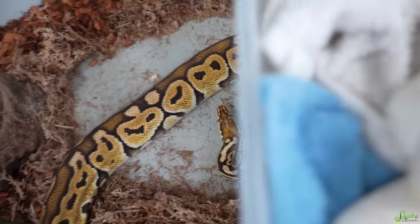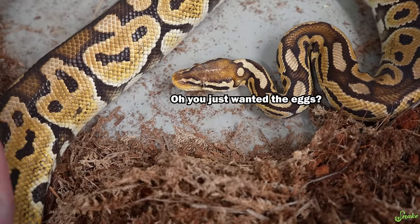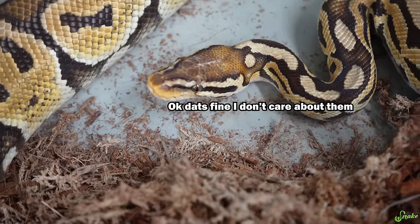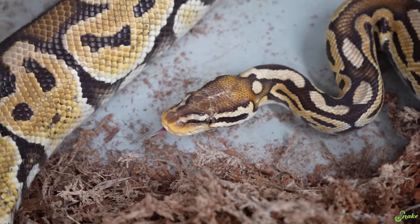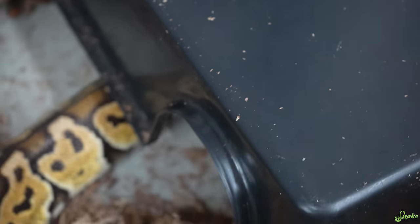There we go. We need you to eat sooner than 55, 60 days from now. So that's why I am taking your eggs, but they will be in the incubator. I promise they're going to be in good hands. You did your part. You did a great job. I'm just going to put this on top of you so that you can go to sleep.